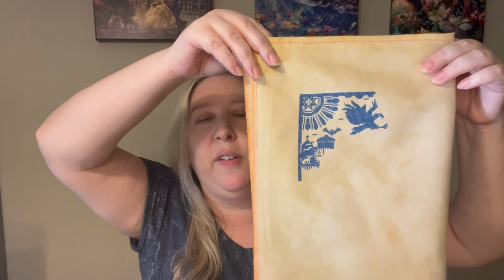So I am doing this on a 32 count Lugana in the color Rubious by, is it Rubious? Yeah, Rubious by Under the Sea Fabrics. And here's where I'm at. Lots of progress on this because it's so much block just back and forth, so it absolutely flies. I'm probably going to keep working on this tonight, so this will get a little bit more progress.